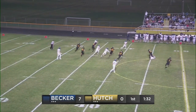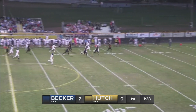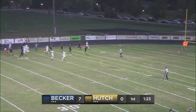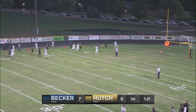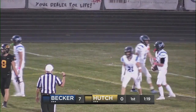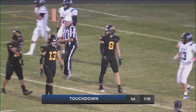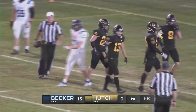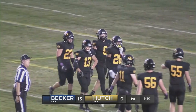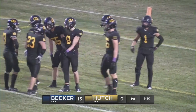He's going to hand it off to Deluge on a reverse, and he's got the sideline, and he's got some blockers in front. Thody the last chance. He won't get him. Gone is Isaac Deluge for his 2nd punt return touchdown of the year. This one goes 65 yards to the house, and it's 13-0 Becker. Thody's punt taken by Brown, who then hands it off to Deluge. So Deluge had already returned 1 punt for a touchdown this year.